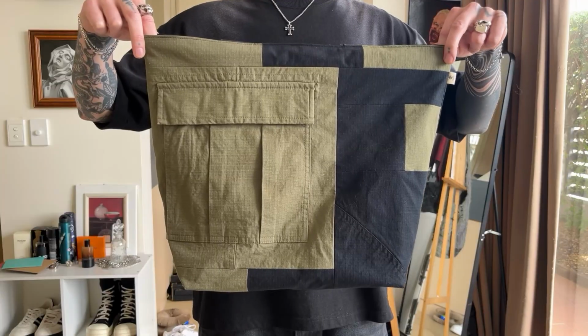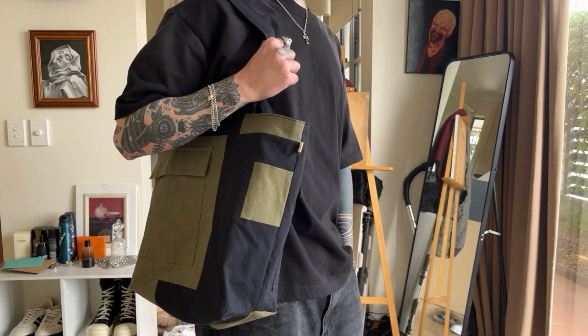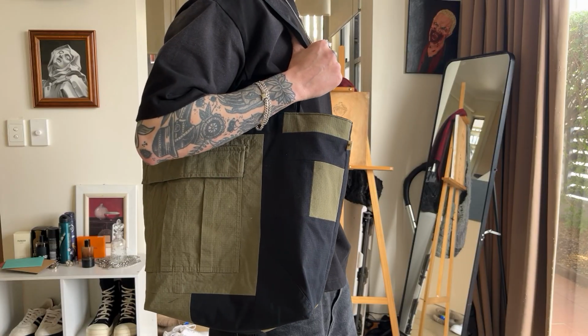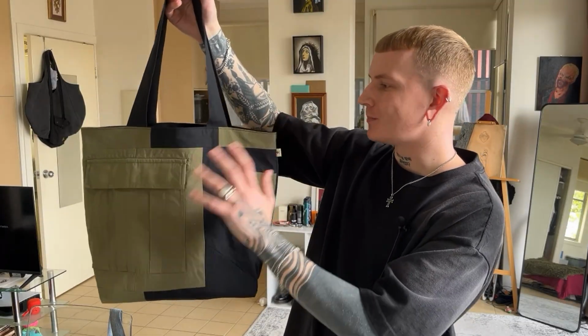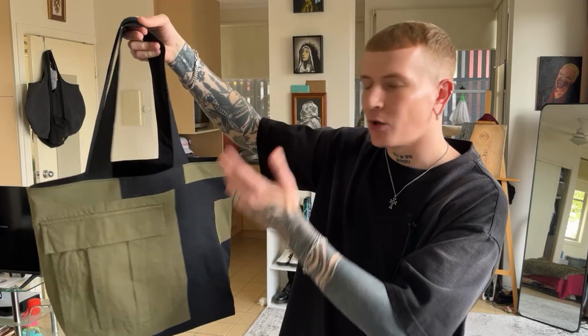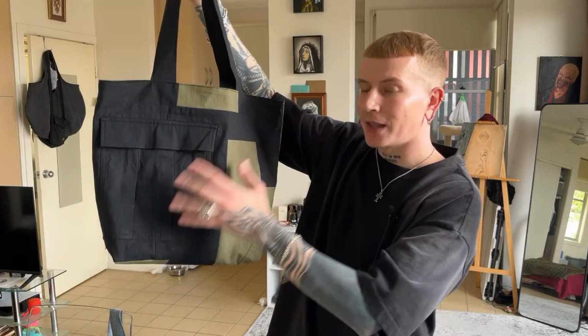Patchwork double cargo tote featuring 3 pockets, including the interior. This one's a combination of the 2 nylon Nike cargos. I think the black and the green work really well together. Tried my best to sort of make the front and the back the same, but reversing colors. So one side's primarily green with black and the other side's primarily black with green.